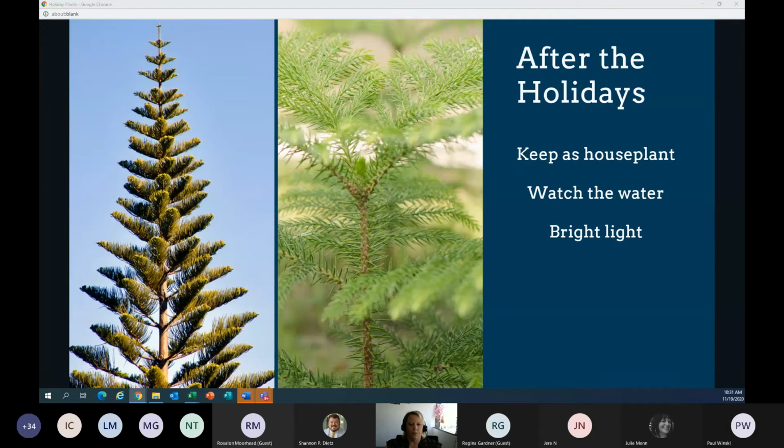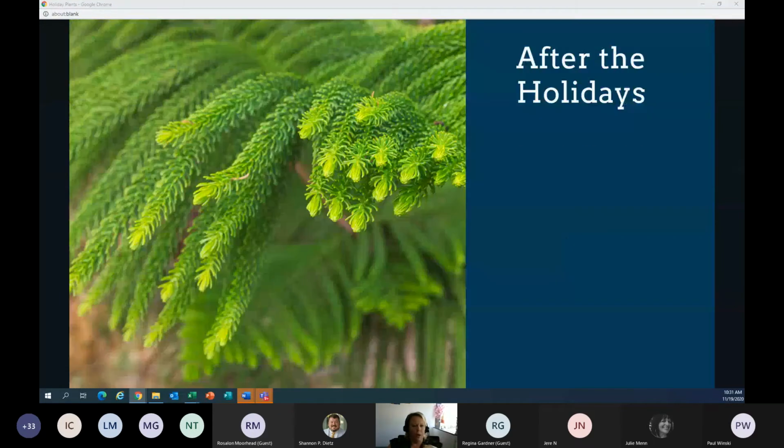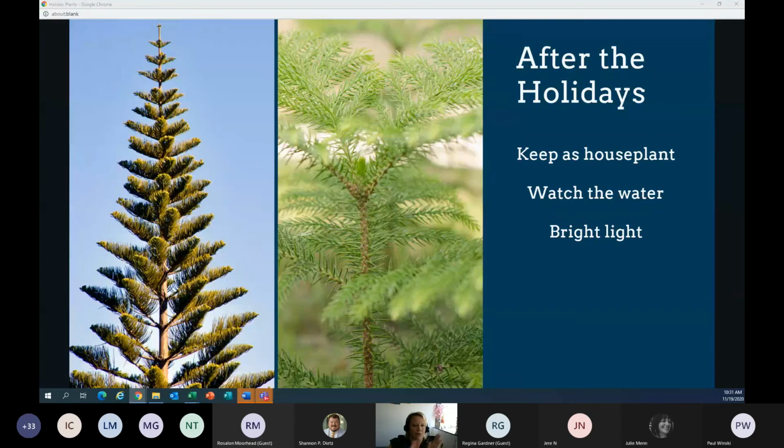All right, so where do I start here? I'll start with the picture. The photo on the right is really what we would be buying at the store and growing. It is obviously a mature tree. I think it's really interesting that when it's young, even with the photo before it, how those limbs droop down. But as it matures, they go the other way.